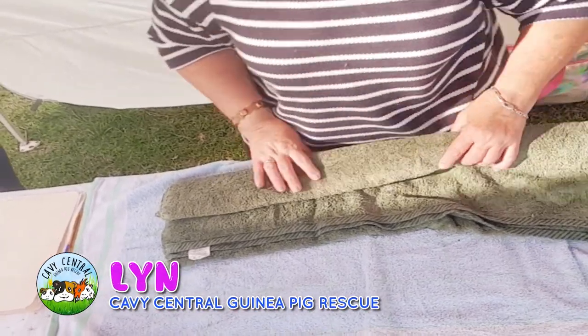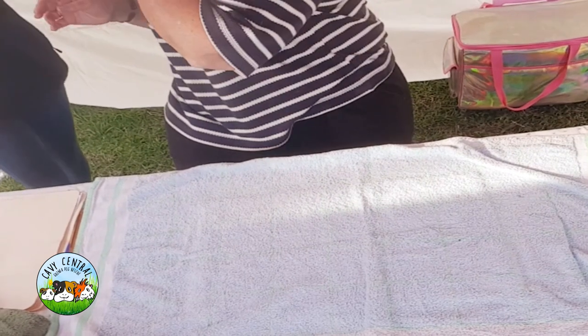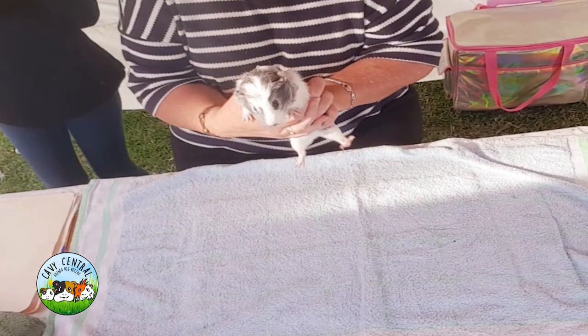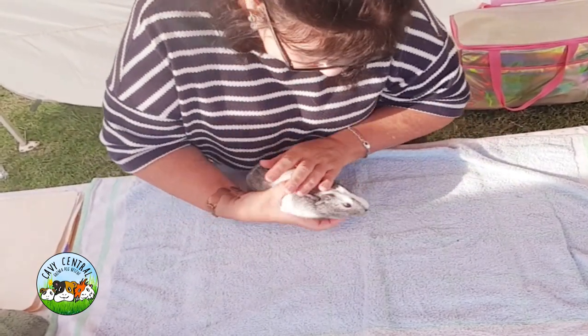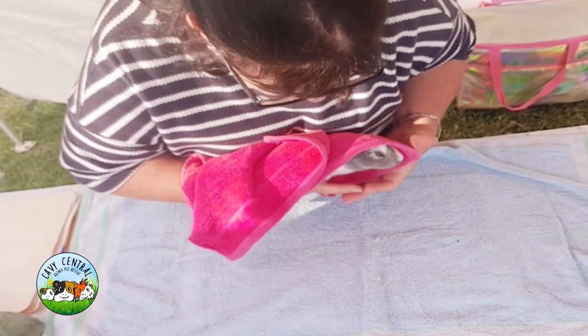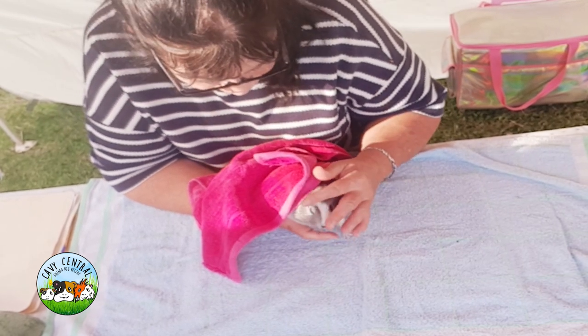Okay. Move this up. Who have we got here? Peru. This is the nice lady that rescued you. Oh my goodness. Yes. Hi. Are you using cuddle sacks with them? I do use cuddle sacks usually, yeah. We've got them a little pet bed as well. Generally, once you've got them, they calm down after a few minutes.